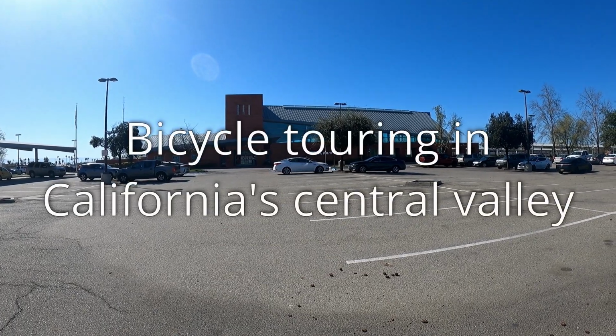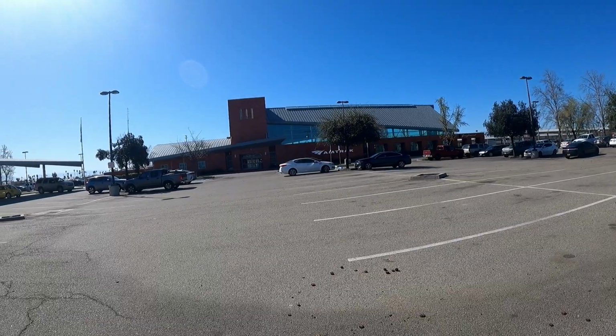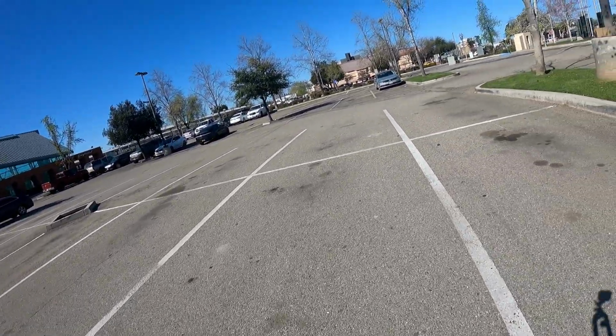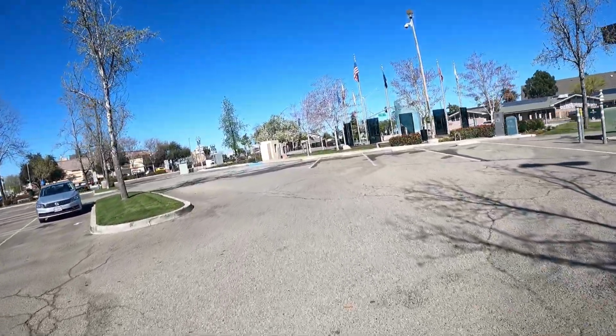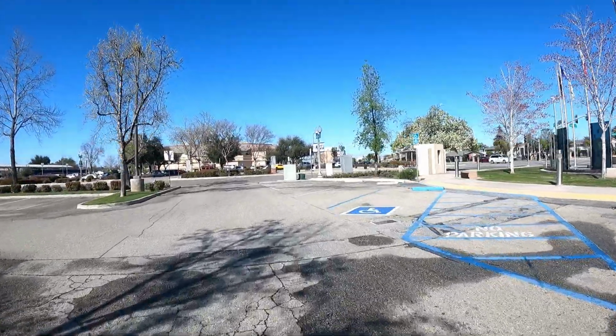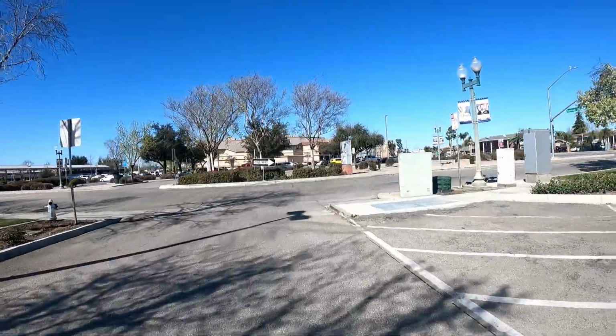A lot of people don't realize, but California's Central Valley is a great place to go bicycle touring, especially in the spring. It's flat, it has a network of lightly traveled roads, not always in great condition. It's very scenic. There's a scattering of small towns to stop at, and the drivers are very courteous.